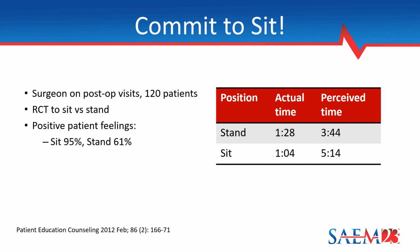Nonetheless, the perceived time by the patient was 5 minutes and 14 seconds. Meanwhile, when the provider stood, they actually spent more time in the room, 1 minute and 28 seconds. Yet, patients estimated that the amount of time their provider stayed in the room was less than when they sat, at 3 minutes and 44 seconds.